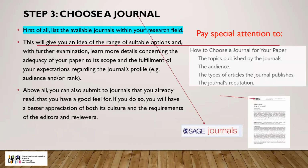Step 3, choose a journal. First of all, list the available journals within your research field. You need to list all. This will give you an idea of the range of suitable options, and with further examination, learn more details concerning the adequacy of your paper to its scope and the fulfillment of your expectation regarding the journal's profile. You may also know more about the audience and the ranks of the journal, in terms of whether the journal is a good journal, in terms of the journal's reputation. Sometimes you need to look at their impact factor.